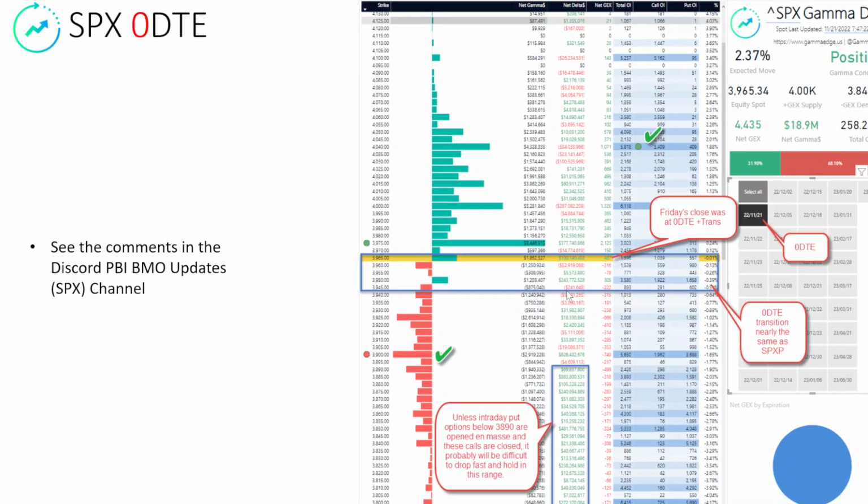Taking a look at the 0 DTE, same coincident area here with the transition. You can see a little bit more back and forth nature, not as clean. The 0 DTE contribution above 40.40 today is just simply not there. 3,900 to the downside. You can still see there's quite a bit of put dominated gamma down below that 3,900, but look at the deltas.